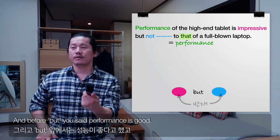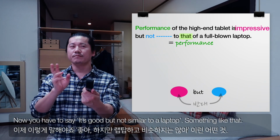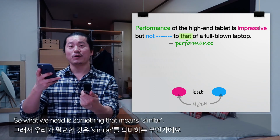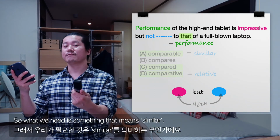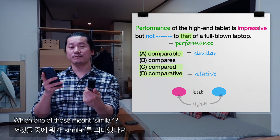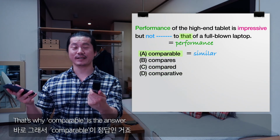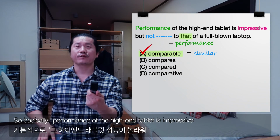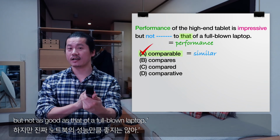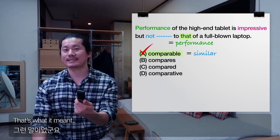And before "but" you said the performance is good. Now you have to say it's good but not similar to a laptop, something like that, right? So what we need is something that means similar. So which one of those meant similar? A, comparable. That's why comparable is the answer. So basically the performance of a high-end tablet is impressive but not as good as that of a laptop. And that's what it meant.